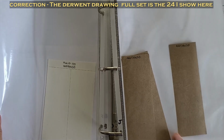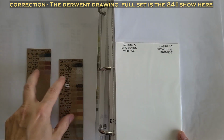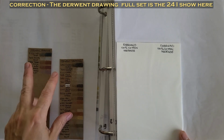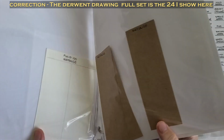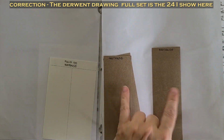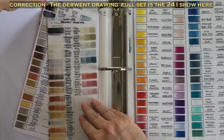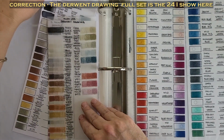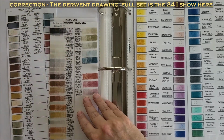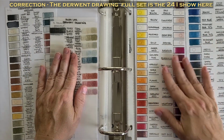So I snuck the Inktense in, and I have this Derwent Drawing Craft before the Inktense, so I will probably have to come back in here and swap it out so that the Derwent Drawing is here and move the Inktenses over. But if it is in alphabetical order, I should do the opposite and move all of the Derwent Drawing to one side. Inktense should be in the middle between drawing. And here's my Light Fast.